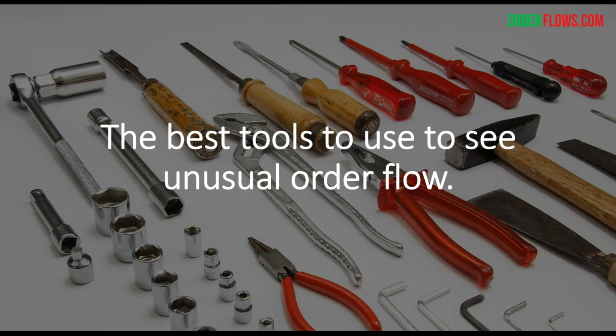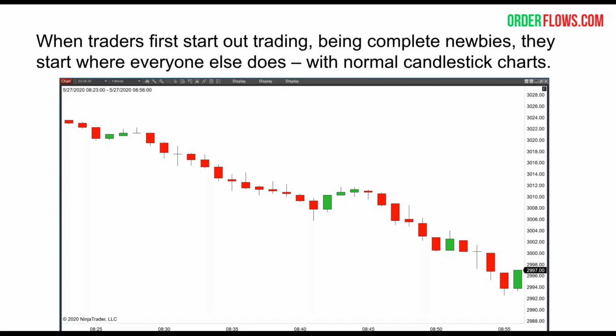So let's talk about the tools to use to see the order flow. Now, when I first started trading, and when a lot of other traders started trading, being complete newbies, we all start at the same level. Normal candlestick charts, right? We all buy the books, the Nissan books, those big books that you want to put on your coffee table. Look at me, I'm a trader.